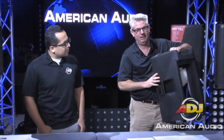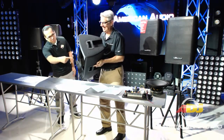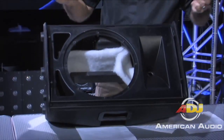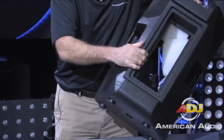We could have easily gone and gotten an off-the-shelf speaker, but we actually designed this one ourselves. I just happen to have a CPX 12 speaker right here. Nice. And I think all the parts for it too. Wow. But you can lay it down as a monitor. You'll notice it's very thick as far as the material used to build it.